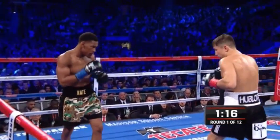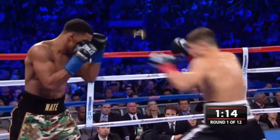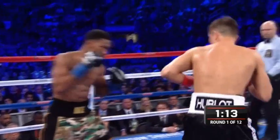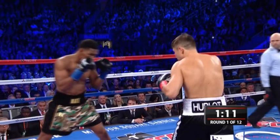Right here, there's going to be another instance of Jacobs trying to make offense off of Golovkin's jab. Boom, he lands a jab, and then look at Jacobs throwing a left hook right here, misses, and then a right hand, and that's all off of Golovkin's jab. Again, he's spending a lot of energy and a lot of time in this round trying to take the jab of Golovkin away because it's such a powerful tool. But he's not doing a very good job of it at the moment. So let's see where he goes from there.